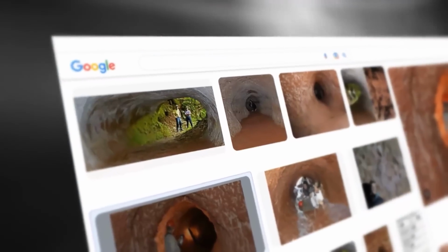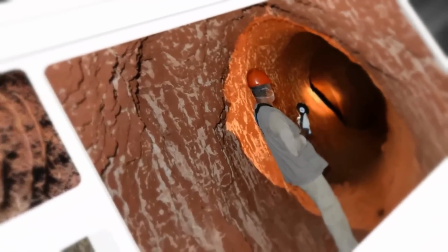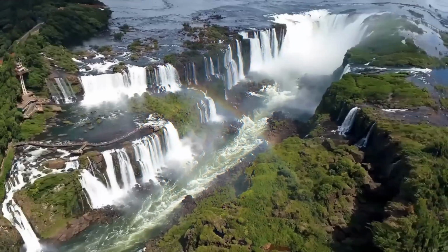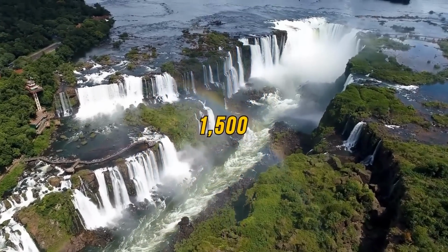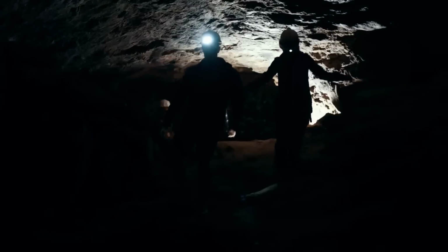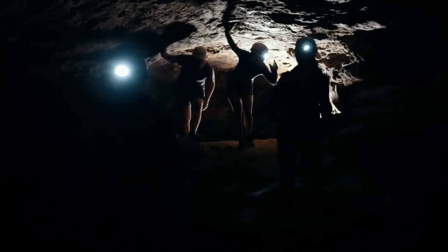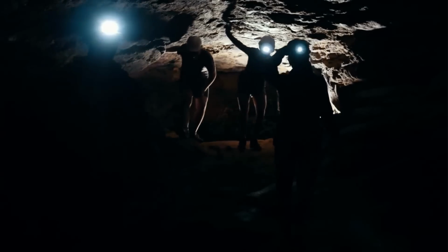A researcher then discovered another strange cave. This one was hundreds of miles away from the massive tunnel. Fast forward, there are now more than 1,500 burrows from the Paleolithic age found in Brazil. What's even more interesting is that some of these caves are connected to tunnels that sometimes lead to chambers.